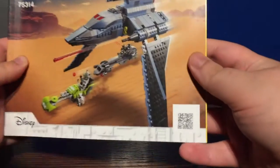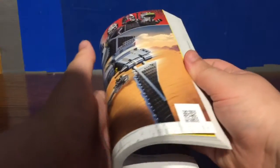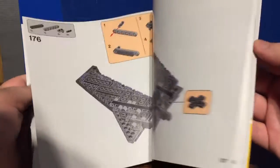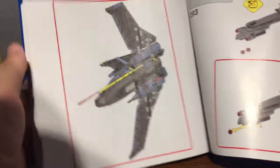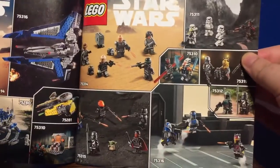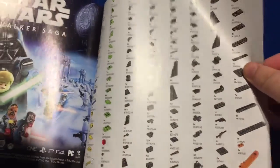Taking a look at the instructions, you got the QR code right there, same as the box art. Pretty big instructions, but that's to be expected for over a $100 set. You have the digital building instructions thing right there. And flipping through, it's just your typical instruction booklet. Even when you get to the very end, I like that they have continued to show the sets on the side, plus the minifigures that are included. I've always liked that. Then you have the Skywalker Saga, which is coming soon, maybe. And then the parts count, which goes over 3 pages, and then the back.